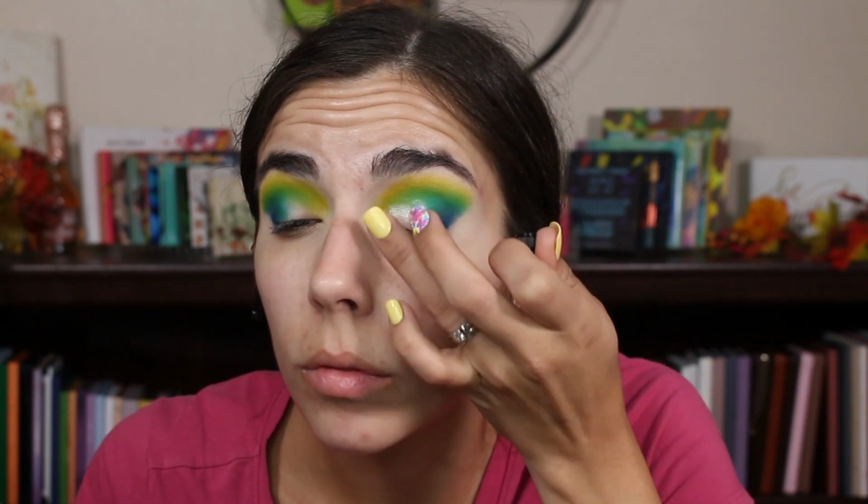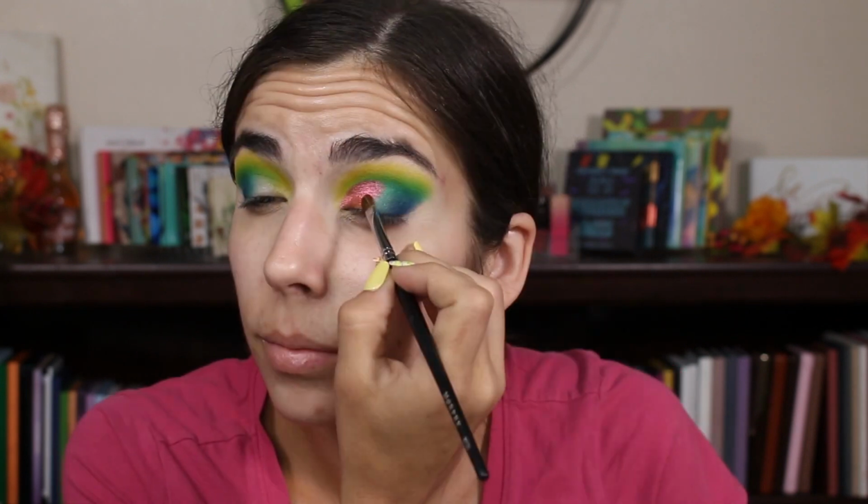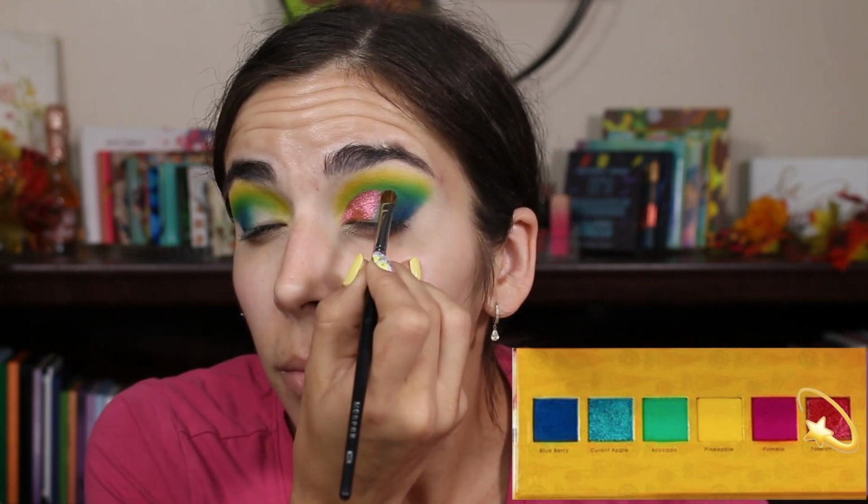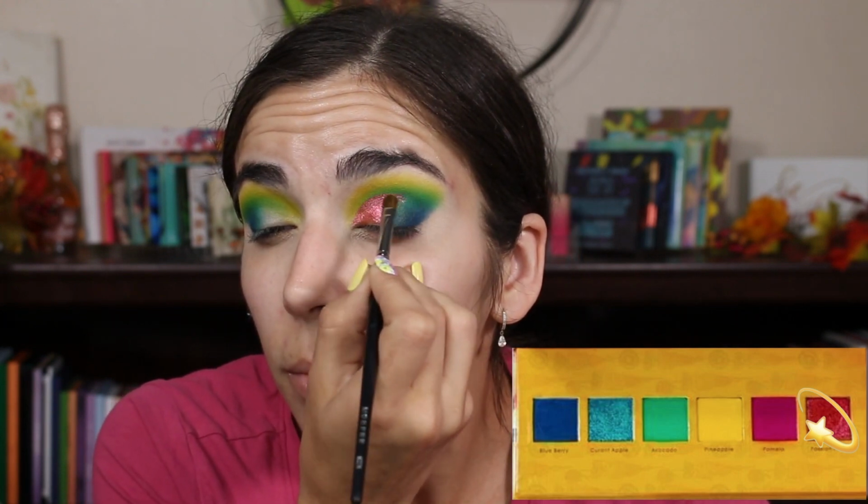So this is my preferred method. But anyway, just putting on some glitter glue, and then we're going to move on to the shimmers. This is Passion Fruit that I'm packing on my lid, and boy, is it a beautiful, beautiful shimmer. So very metallic looking. This is a gorgeous color.